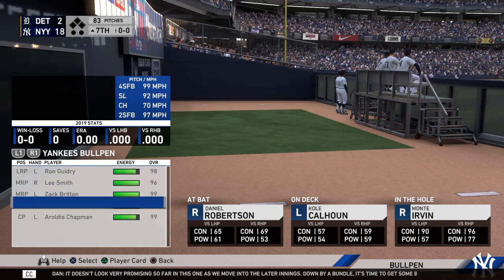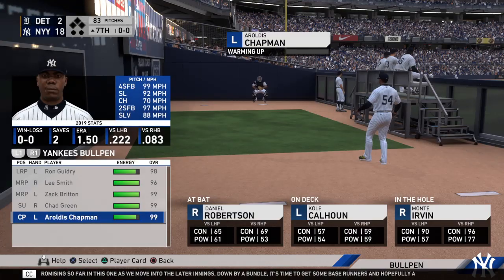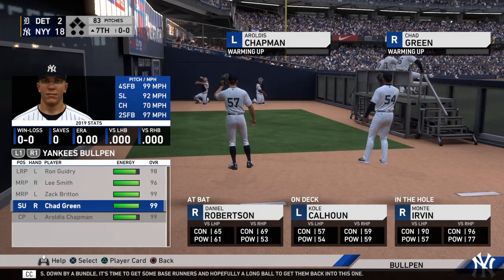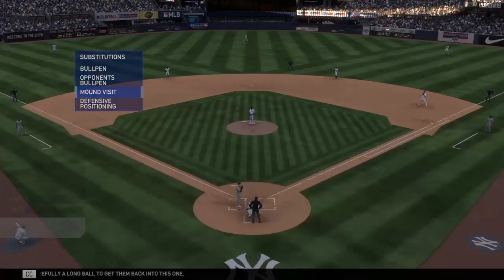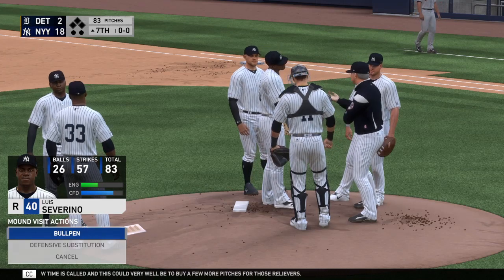It doesn't look very promising so far in this one as we move into the later innings. Down by a bundle, it's time to get some base runners and hopefully a long ball to get them back in it. Now time is called, and this could very well be to buy a few more pitches for those relievers.